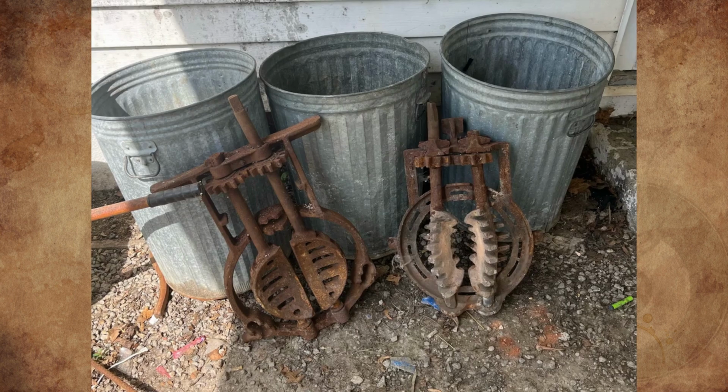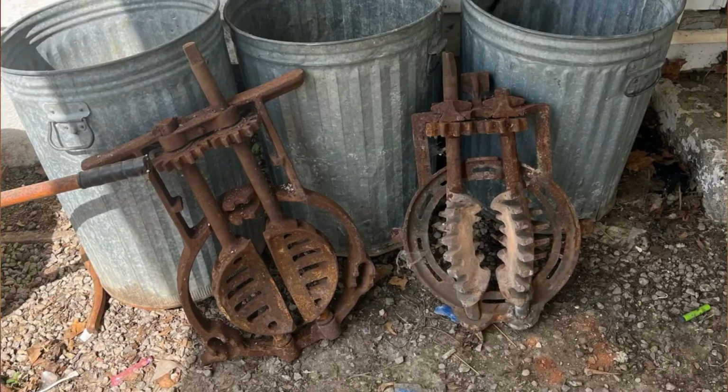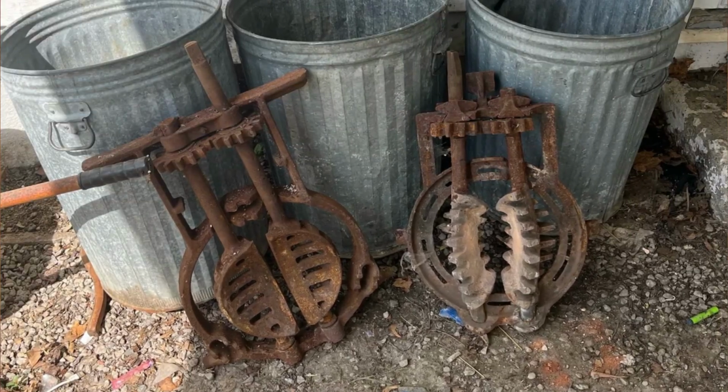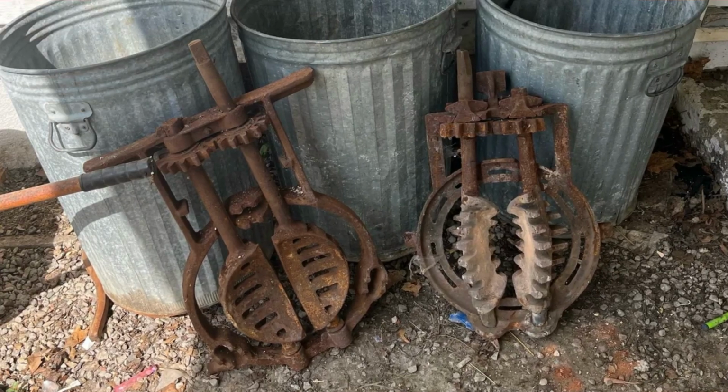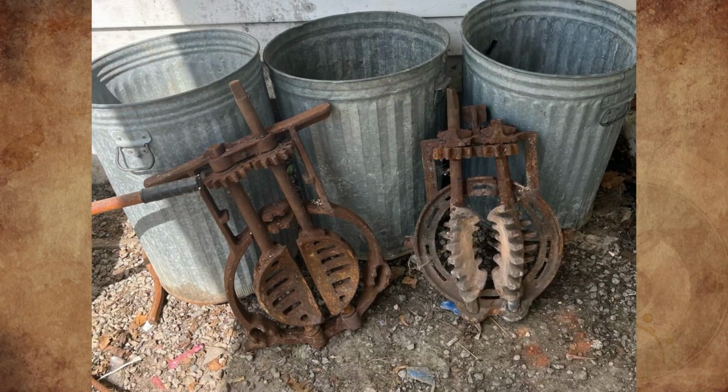What are these things found in an old basement in the city? I don't know if they go to any kind of farm equipment or what. They have a crank mechanism and kind of look like bear traps. Any idea what these are?